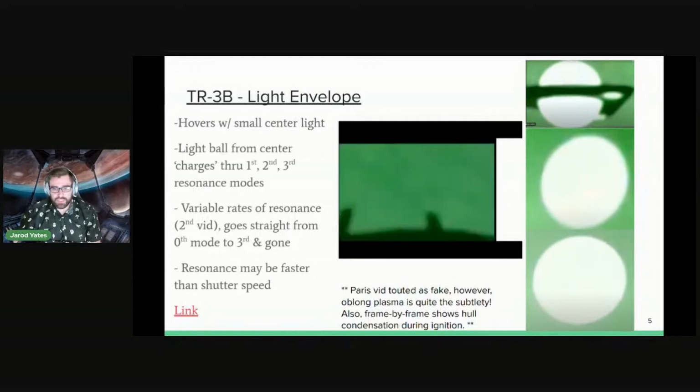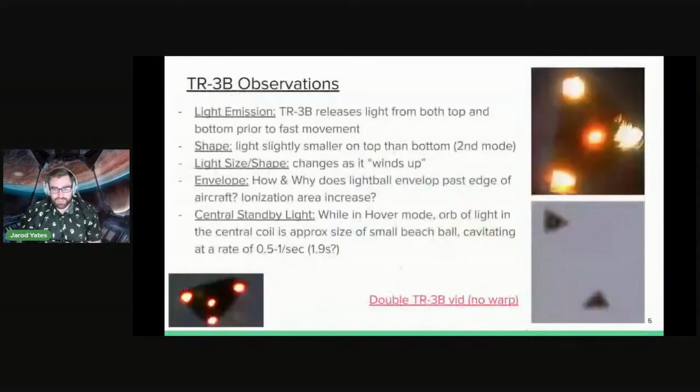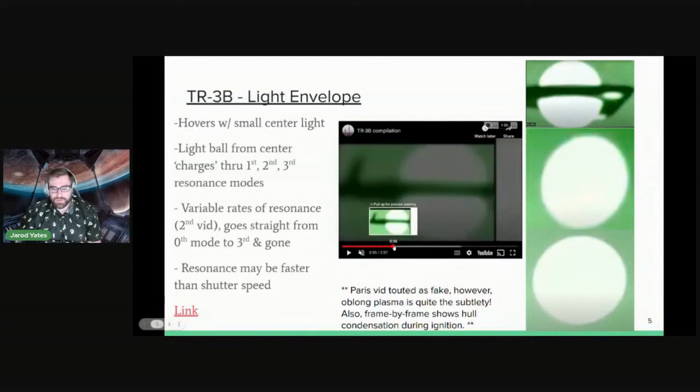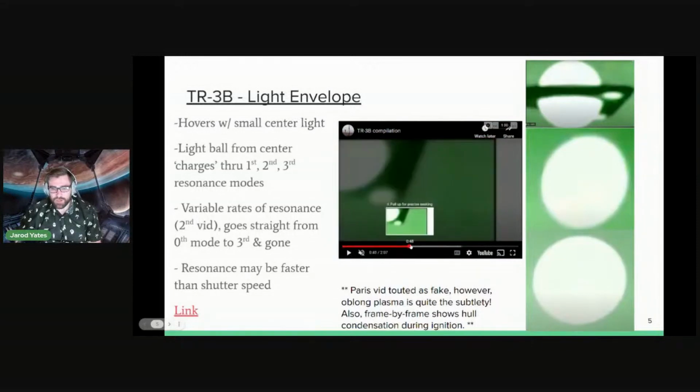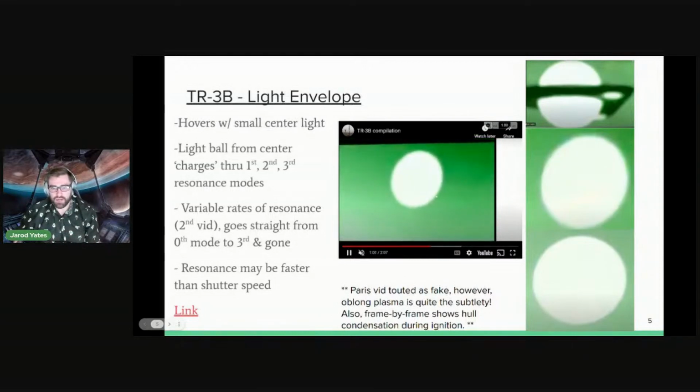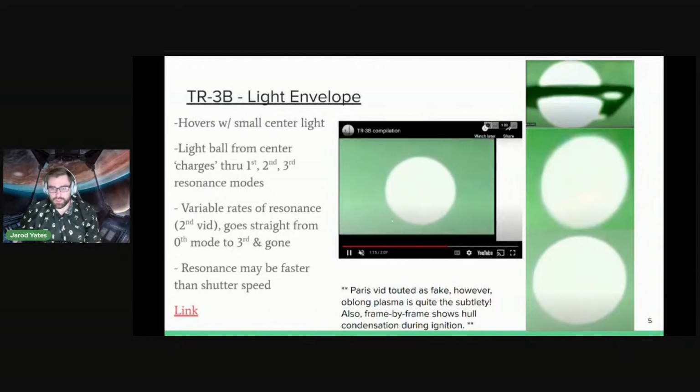I'm going to slow it down here. Oh, guess not. I'm not going to try too hard on this video, but the gist is that you see this plasma ball in the middle go through these 3 resonance modes. It's larger on the top than it is on the bottom in the second mode there. The entire size of the thing is slightly oscillating. And then we get into the 3rd resonance mode here. Just a moment. There we go. There's the 3rd resonance mode. It's far more spherical, but still not perfectly. And then the thing shoots off.